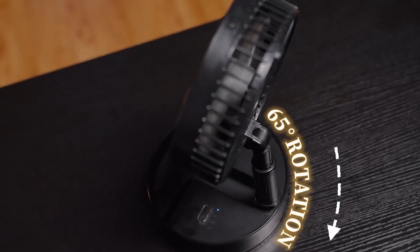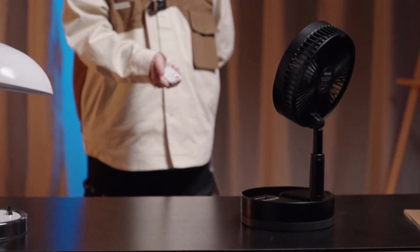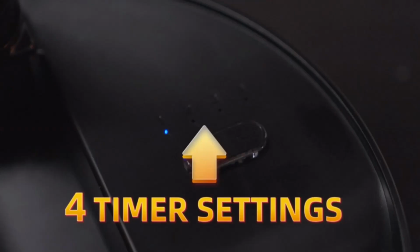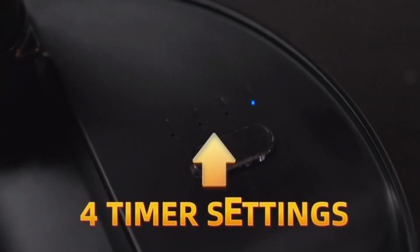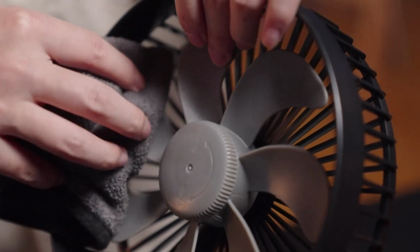The fan also rotates 65 degrees and comes with a convenient remote control for easy use. Schedule the fan to turn on and off with 4 timer settings to keep you comfy and cool when you take a break. The frame and premium blades are easily disassembled and cleaned for optimal performance.